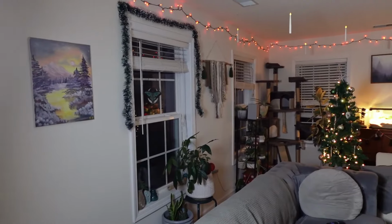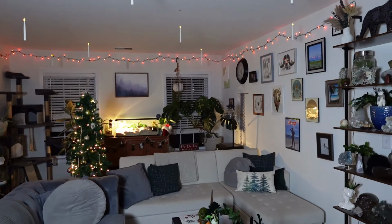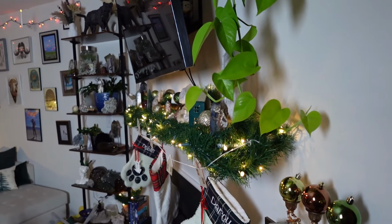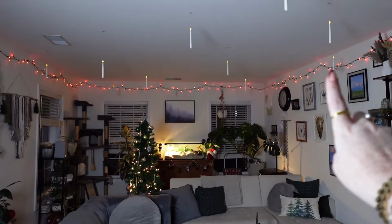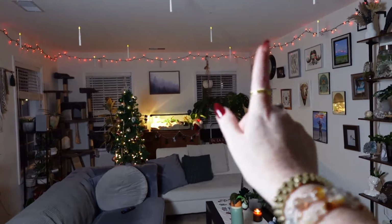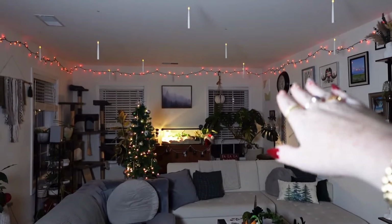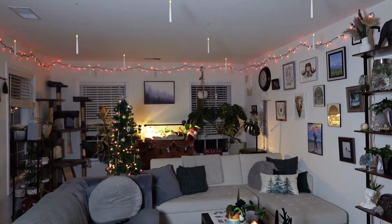After that, we swing around to the main event. This is my living room, and I'm going to show you each little area and what crystals I decided to put there. I will link the Harry Potter floating candles and the string lights that I used. They come with a remote, you can change the colors and all that, and the Harry Potter candle lights actually come with a wand for you to turn them on and off. So I'll link those in my description if anybody really wants those specific decor pieces for themselves.